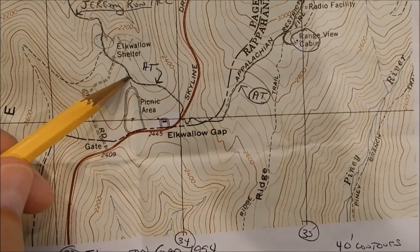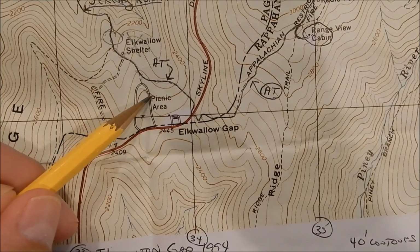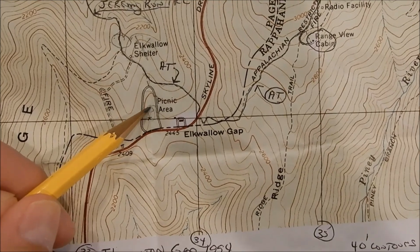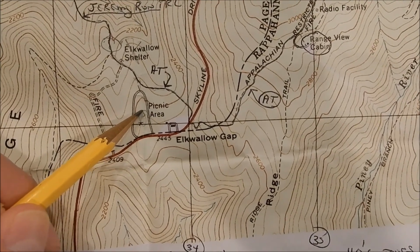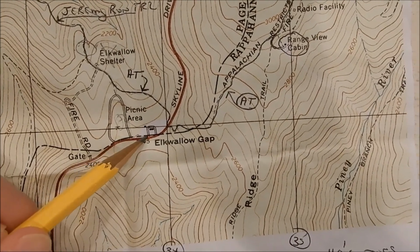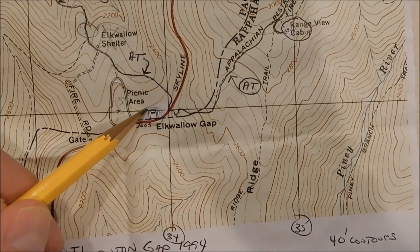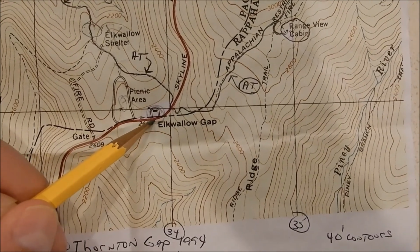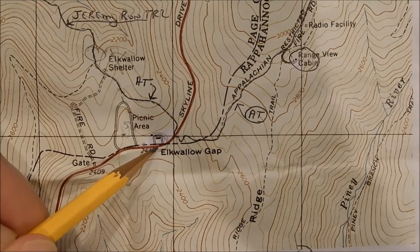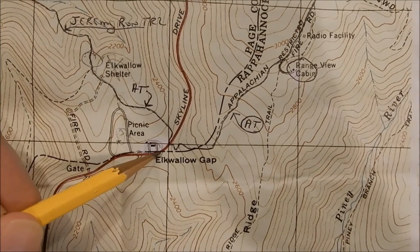But what I did was I got off the AT here and came up this paved road to show you the Elk Wallow picnic area. So I came up here and then turned left on Skyline Drive, and then right here is the Elk Wallow Gap wayside. They have a gas station there. I think they sell RV and camping related goods.